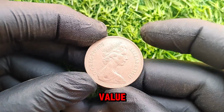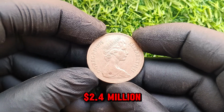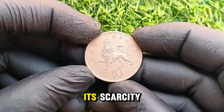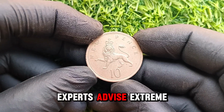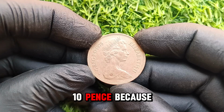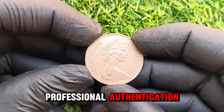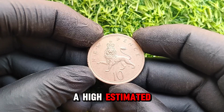When discussing its value, the 1975 10 pence has been estimated at around $2.4 million, depending on condition, authenticity, and provenance. Such a staggering figure reflects both its scarcity and the powerful allure of coins that were never meant to reach the public. Experts advise extreme caution to anyone claiming to own a 1975 10 pence, because the market has seen replicas and altered coins attempting to imitate its unique features. Professional authentication and grading are essential steps before any transaction, especially at such a high estimated value.